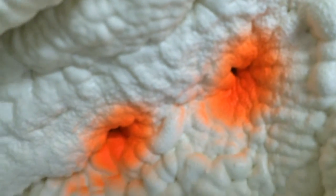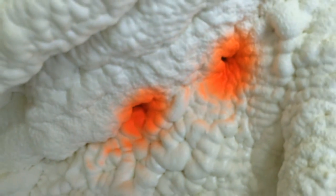So you got little holes like this. These are called pinholes. They tend to let a lot of heat through them, and they can turn into moisture problems and all kinds of fun stuff. So I hit those, just some various things.